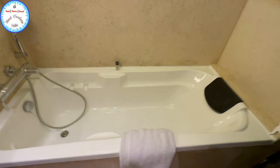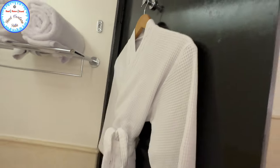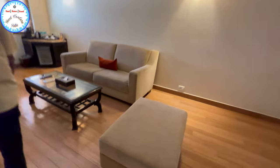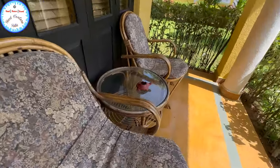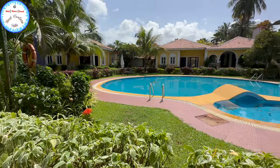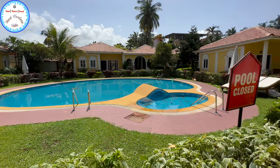And then there's this bathtub. There's a bathrobe also. Okay. One bed. Yeah, this bedroom. And then the living room, the bedroom. This side is the balcony. Okay, this is the balcony. So this is a nice room with a pool view. The pool is closed right now.